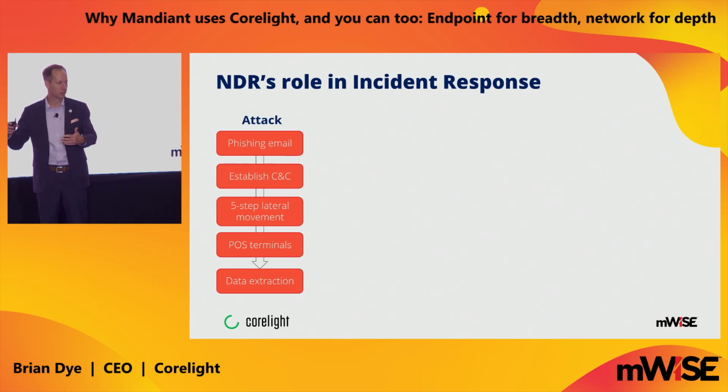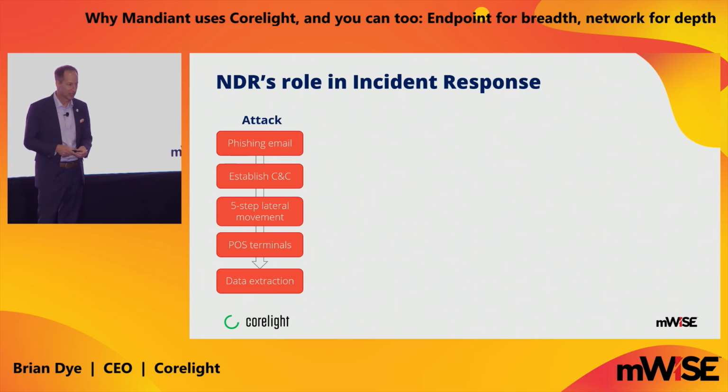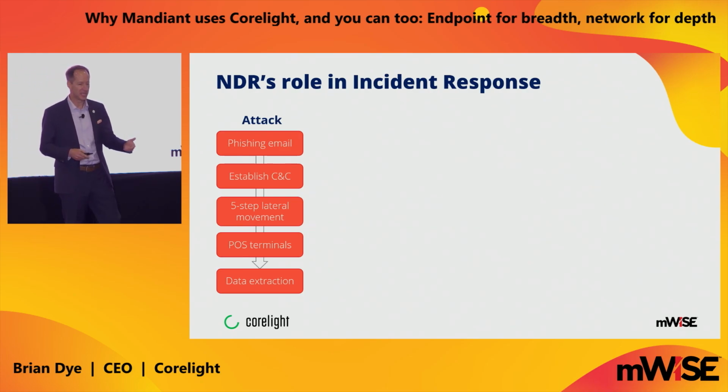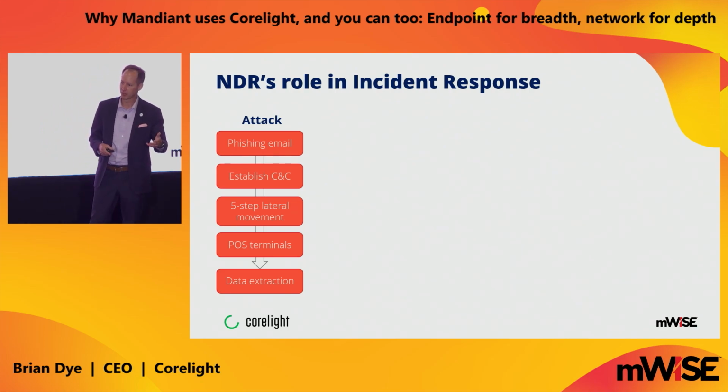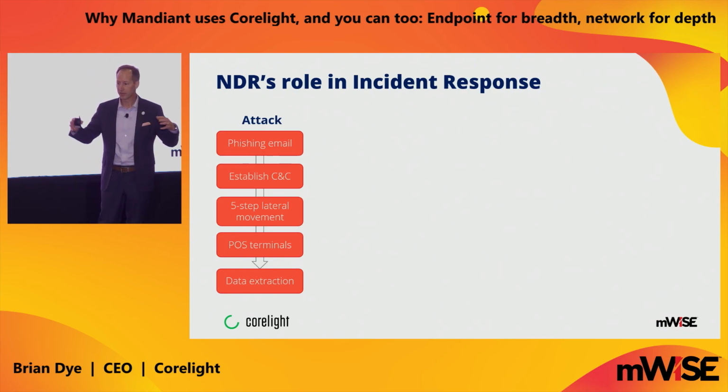You've got to walk backwards through the attack. Walk through the lateral movement, find where they established command and control, find out who that initial phishing victim was. They literally had to unwind the different stages of the attack. At that point, they had to go and do the remediation, right? Not just rebuilding the point of sale terminals, but all the various secondary stages that were along the way.